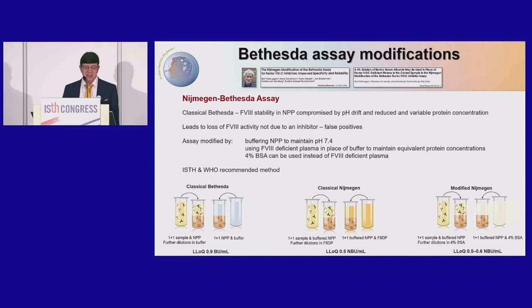The factor VIII stability isn't too good because the pH drifts upwards after 2 hours, plus the fact you have reduced and variable protein concentrations because you've got all those dilutions. And these lead to non-specific inactivation of factor VIII. So what Bert's team did is modify the assay by directly buffering the normal plasma to maintain the pH, but instead of diluting the patient's plasma in buffer, it was diluted in factor VIII deficient plasma to maintain an identical protein concentration throughout the assay.